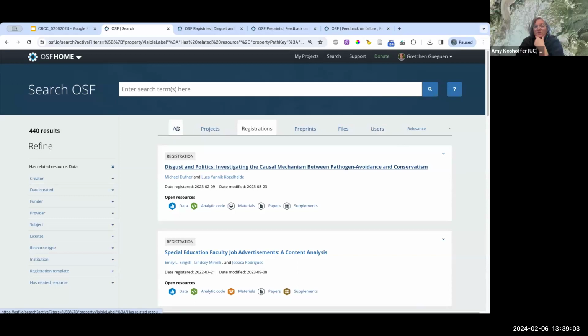So Gretchen, remind me, who is the registry for the DOIs? If it is a project or a registration, the DOI gets registered through DataSite. And if it's a preprint, it gets registered through Crossref. So all three of those can have DOIs associated. If you upload a preprint, it will automatically get a DOI created for it.